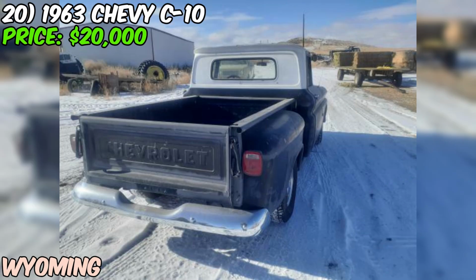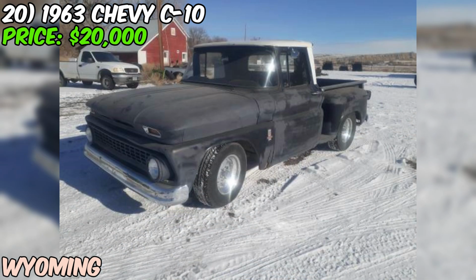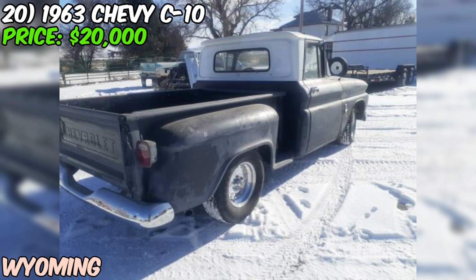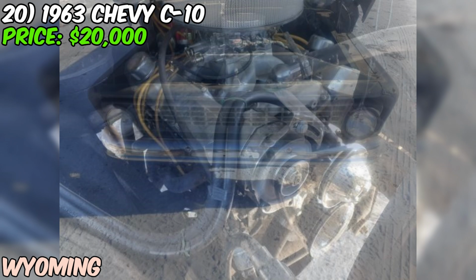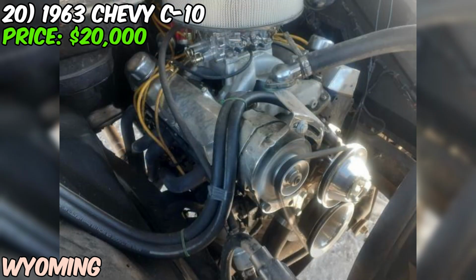20. We're checking out this absolutely killer 1963 Chevy C10 shortbox step-side that just popped up on Craigslist for $20,000. This is not your grandpa's work truck anymore, folks. This beauty is rocking a slammed stance with that classic lowered profile that just screams custom street truck. The black paint is looking clean and mean, and those wheels with fresh rubber really set off the whole package. The seller notes it's in excellent condition, and from what I can see, this thing looks tight.